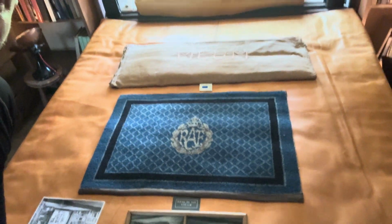Another interesting detail, there was an RAF mat on the bed. He was an army man for much of his career, given the Distinguished Service Order for his actions in Arabia, and was promoted to Lieutenant Colonel. Much later on in his life, sick and tired of fame and being hounded and harassed, he changed his name and joined the RAF as a private, and he stayed in the RAF right up until his early death.